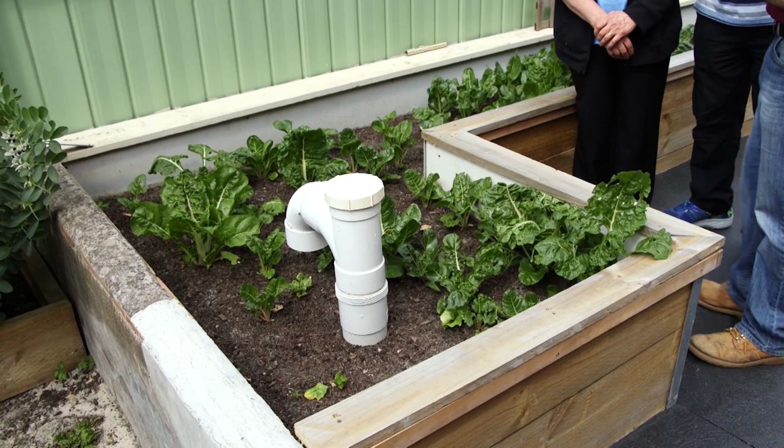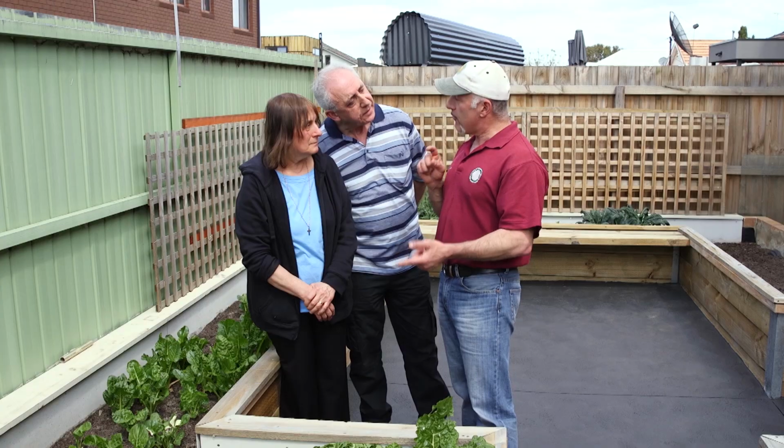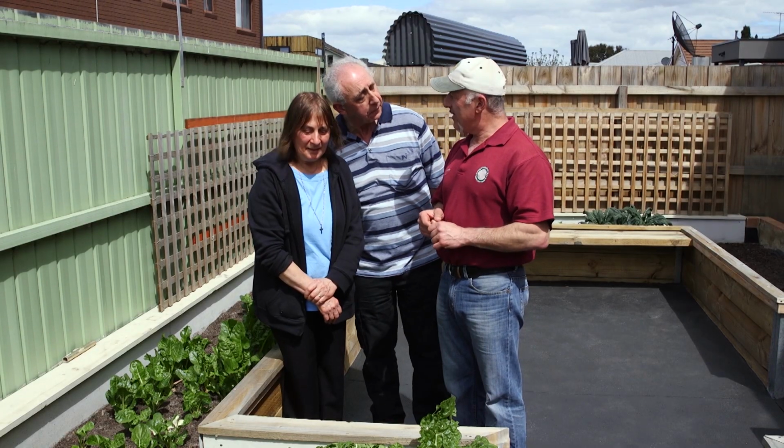So you've got a pH meter, a probe. A natural probe, yes. So you stick it in the soil. That's right. And leave it, well, the instruction says leave it for about a minute to stabilise.